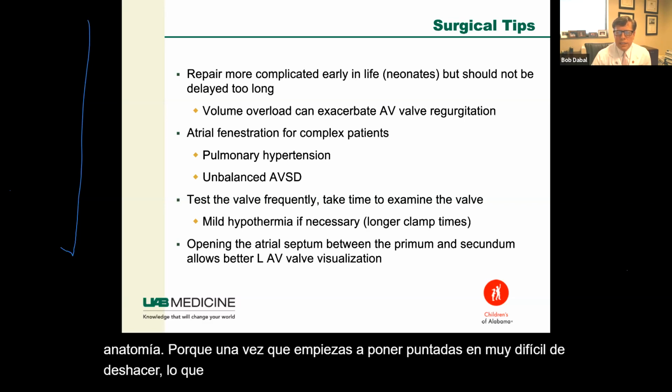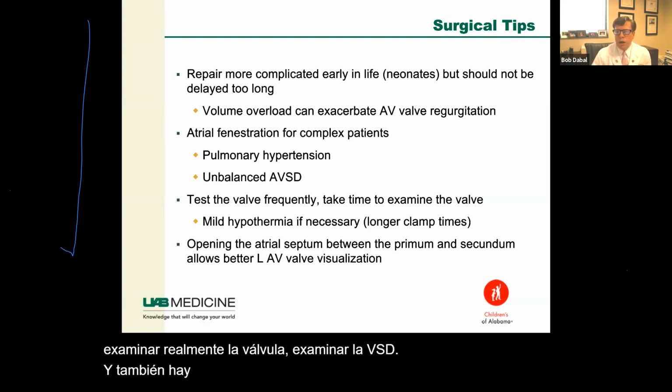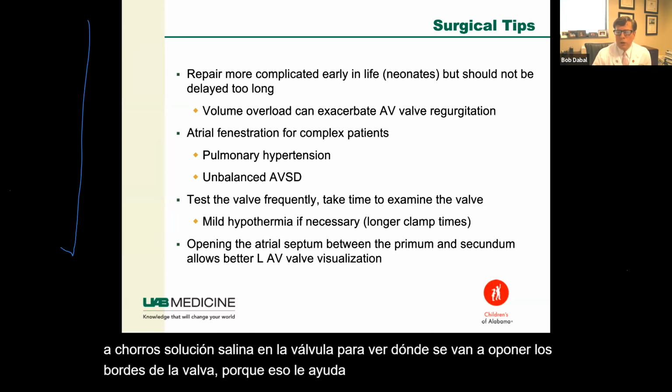So I would take the time to really examine the valve, examine the VSD, and you also need to test the valve frequently. So you want to be squirting saline into the valve to see where the leaflet edges are going to oppose, because that helps you to place the stitches in the ideal location.